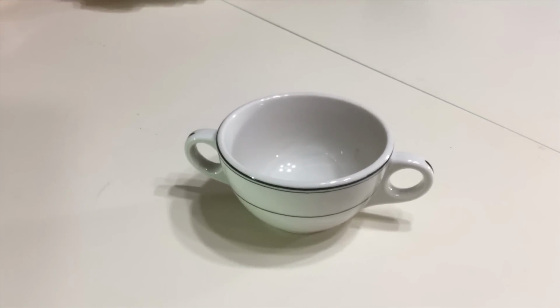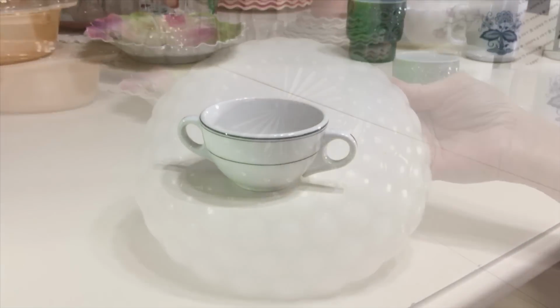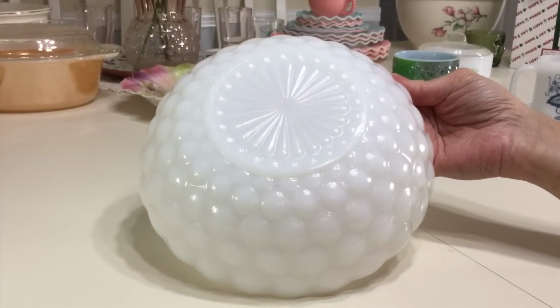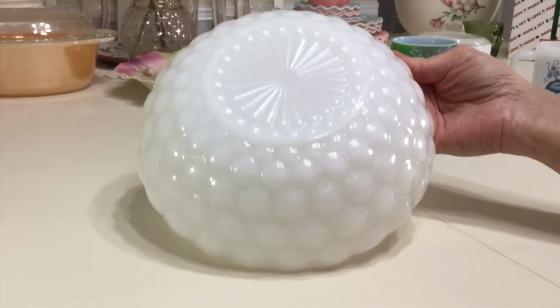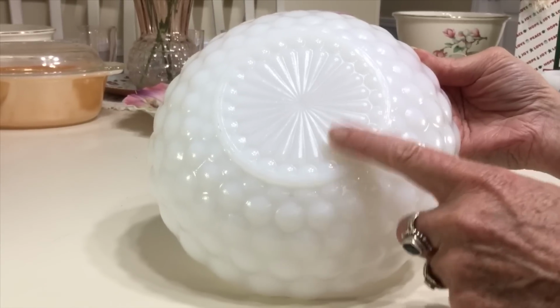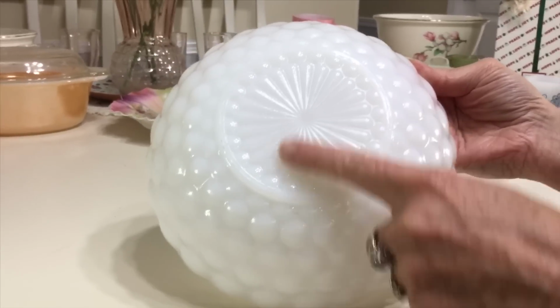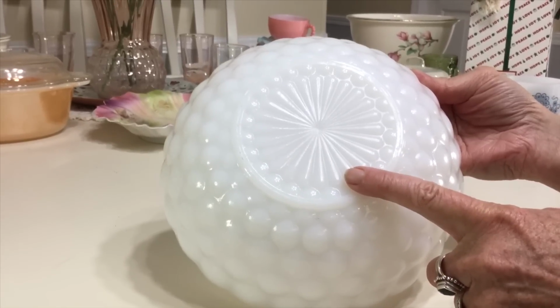I find these fairly often. They are Anchor Hocking in the bubble pattern. It's milk glass, 1940 to 1965. And you can see it's not dated Anchor Hocking or Fire King here, but this is what the logo, it's not even a logo, this is what the pattern looked like back then.